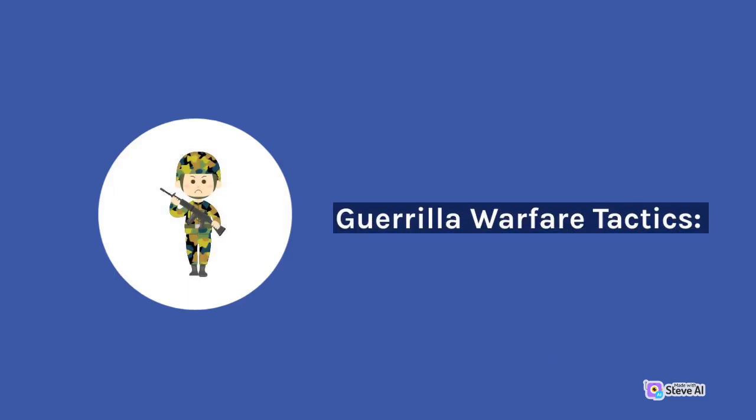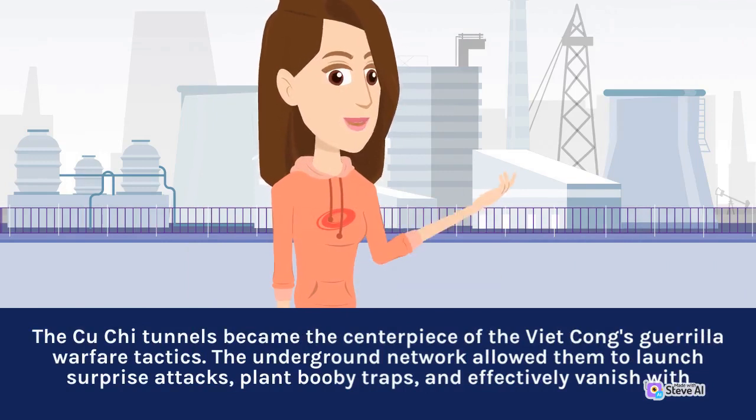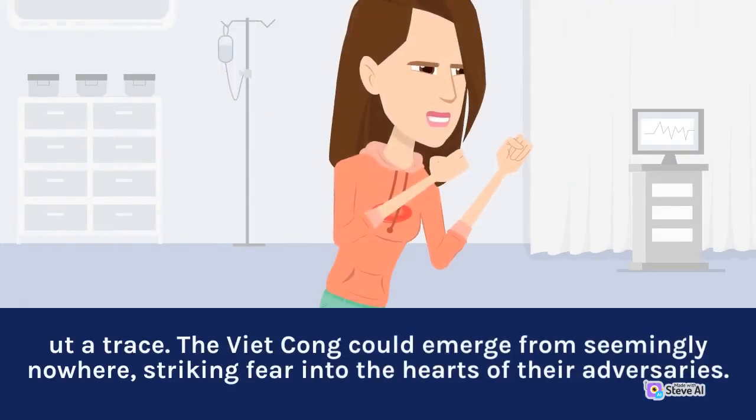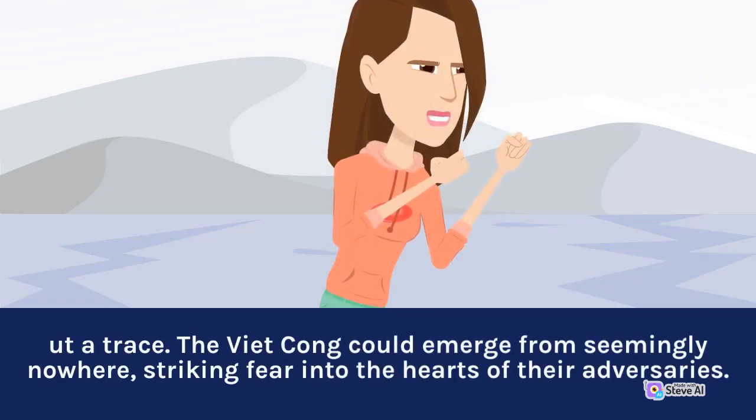Guerrilla warfare tactics. The Chu Chi tunnels became the centerpiece of the Viet Cong's guerrilla warfare tactics. The underground network allowed them to launch surprise attacks, plant booby traps, and effectively vanish without a trace. The Viet Cong could emerge from seemingly nowhere, striking fear into the hearts of their adversaries.